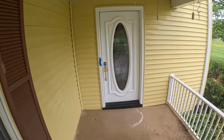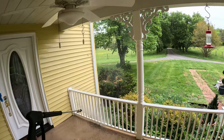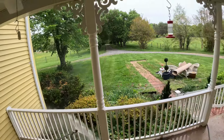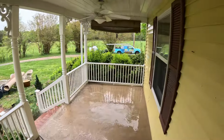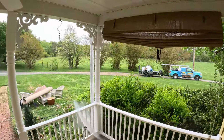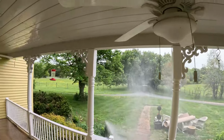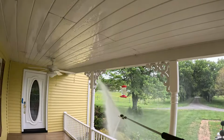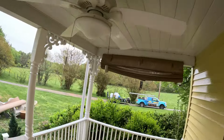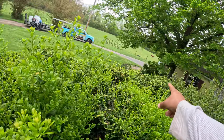There you go. Now this doesn't have to come out super perfect, because I'm still going to use my blue gun to touch up a little bit, because I'm going to be rinsing, and I can still hit things a little bit, because this house is such an old country farm. I don't know if you guys can see through the trees right there.